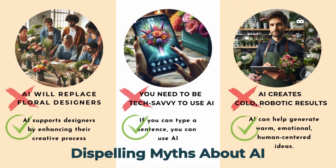Let's take a moment to talk about some of the biggest myths floating around about AI, especially in the floral industry. You might have heard this one. AI is going to replace floral designers. That's just not true. AI isn't here to take our jobs. It can actually empower us. If you can type a sentence, you can use artificial intelligence. And this is about working smarter, not harder.